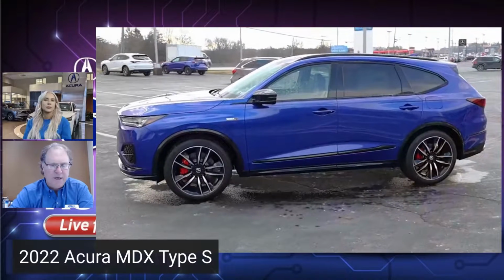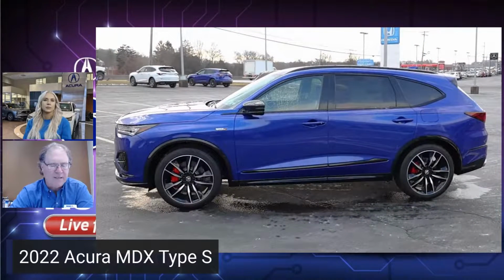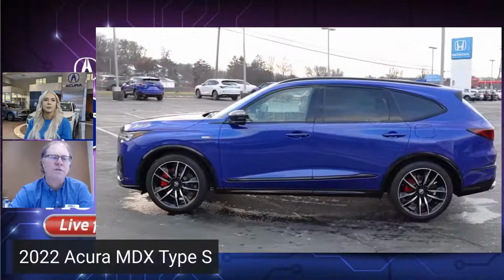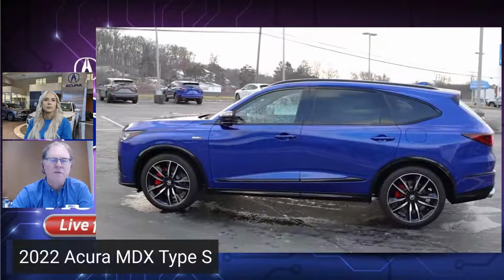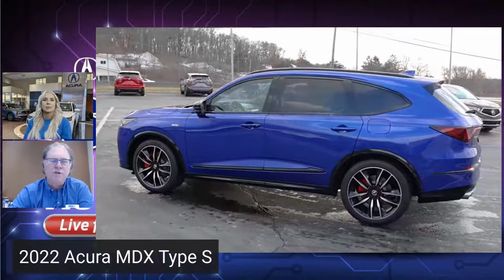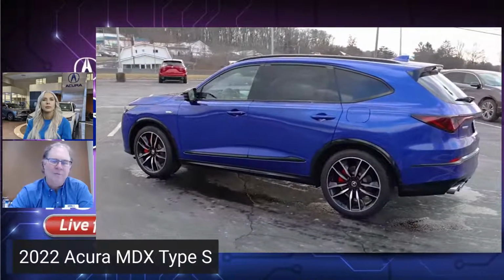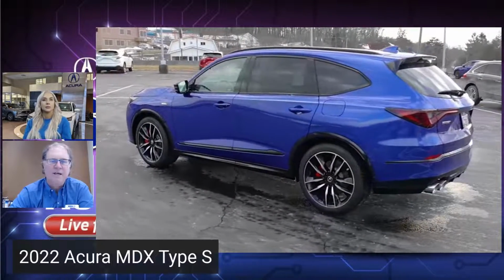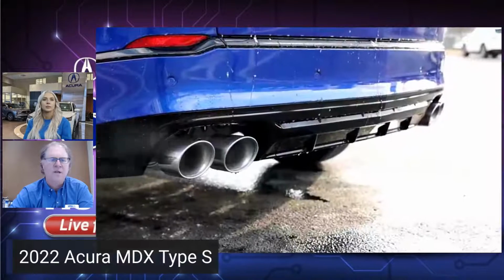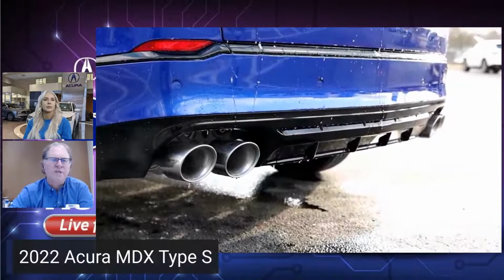Everything is upgraded. This is taking the normal MDX and powering it up with a 3.0 V6 turbo engine that puts out 355 horsepower and almost exactly the same amount of torque, which is really what you want. It's 354, so they only missed it by 1. This is going to compete against your upper-end luxury sports SUVs like the BMW M series, the Audi S series, the Mercedes AMG series. It's not as expensive as those packages are because this isn't a V8 turbo, but it is Honda / Acura's performance upgrade on the Acura.